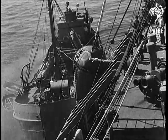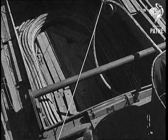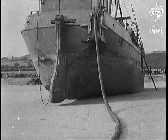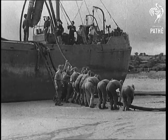Off the French coast, the end of the cable is joined to another length in a barge. The underwater artery for Allied armour and transport links Dungeness to Boulogne. A waiting squad of Royal Engineers run the line ashore.